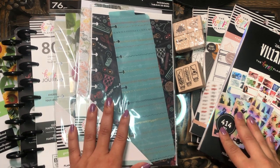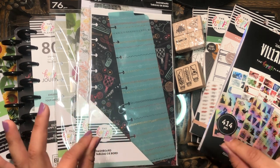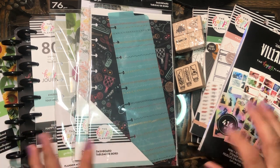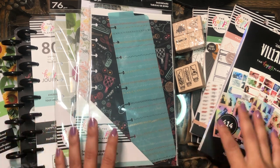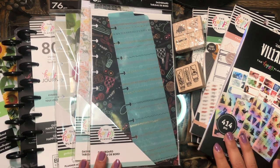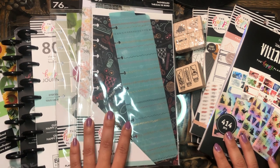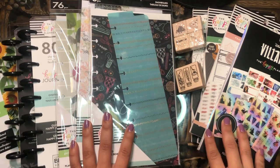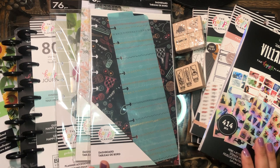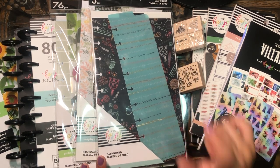It's your girl here, Daniela, Miss Four Lizard, and today I have a Happy Planner haul for y'all to celebrate National Sticker Day. I picked up some goodies from my local Joann's and the Michaels: some planners, supplies, accessories, some sticker books, of course, and some stamps. So if you're interested in seeing what I hauled for National Sticker Day, just keep on watching.